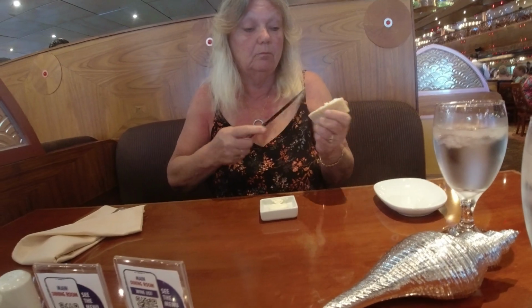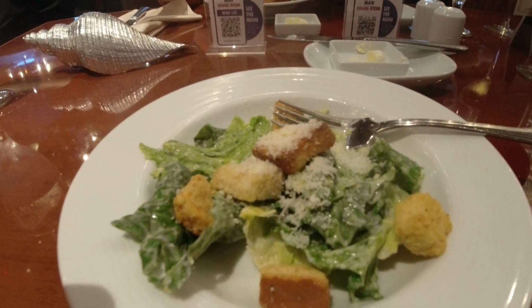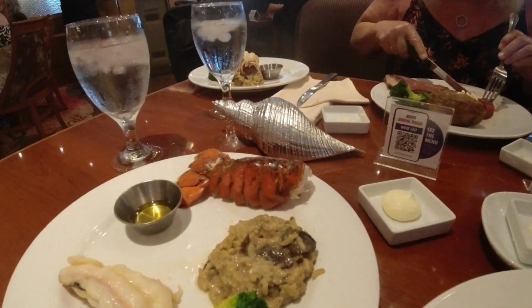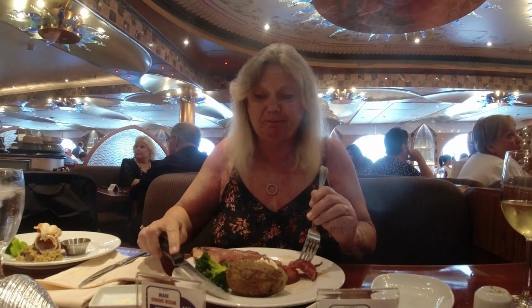And she's already diving in the bread. Our fried oysters, and as usual, Caesar salad. And prime rib, we both got prime rib, and we both got the lobster. How can I have a surf and turf night? How can you not have a surf and turf night?